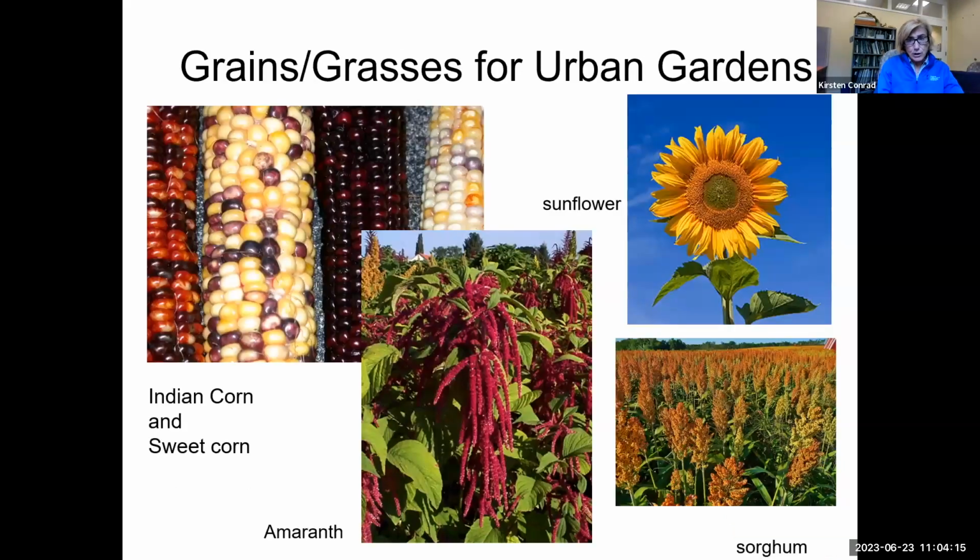Here are a few things for the urban garden that will produce a grain or a seed for you. Sweet corn, Indian corn, amaranth, sunflower, sorghum. Just a note about corn. Corn, in order to produce a well-pollinated ear of corn, will need to be planted in a block. Because it's wind-pollinated, the wind has to move the pollen from one plant to another, and that doesn't happen very well when you just have three plants or four plants all separated in your landscape. So plant them together, plant a block of them, or several rows of them if you have room, and you'll have better pollination.